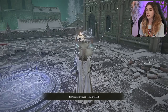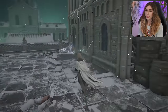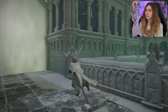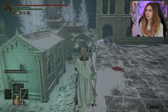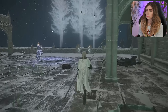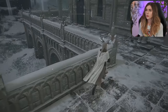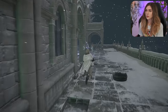Like the four figures in the Evergaol. Well. Okay. They're maidenless, so I can't go through any of these parts until I do that. But I don't really know how to light them. I gotta go up the stairs. Let's see. Wait, where's this set? Because it's supposed to be over here somewhere.